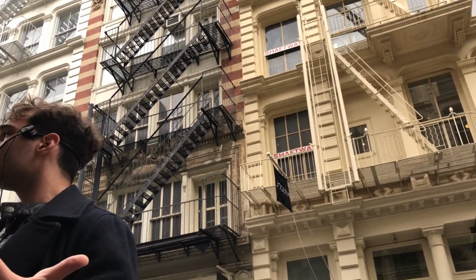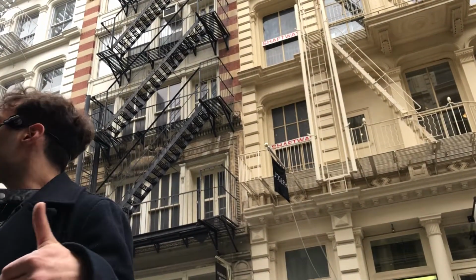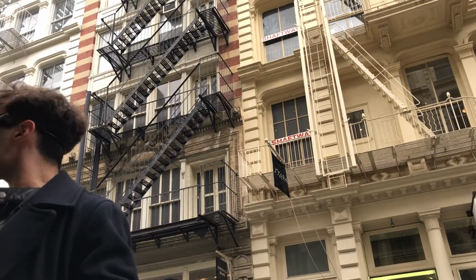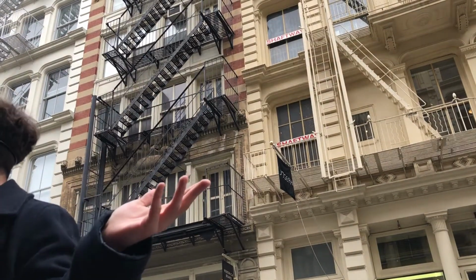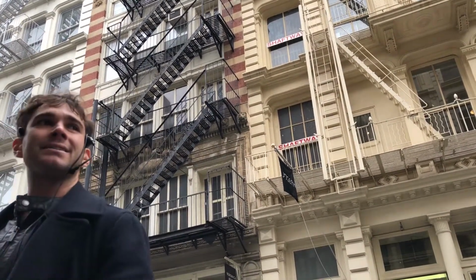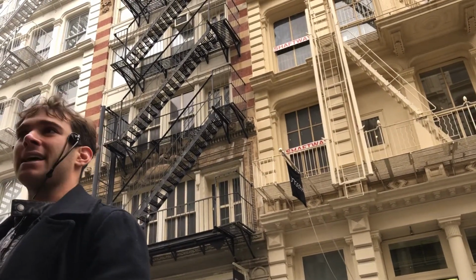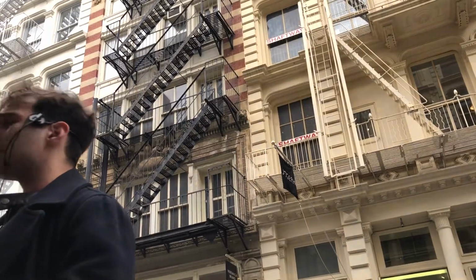And after a while, these buildings were deemed unfit as places of work. And so by the 1930s, 1940s, they start to be liquidated and factories start to move outside of the city, mostly to New Jersey or out in Queens. And so for most of the 20th century, from that point onward, this area falls into a deep financial depression. There really isn't any investment going on here. Not a lot of people are living here.